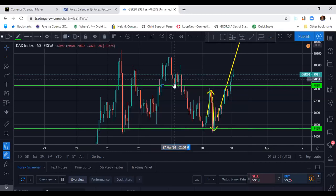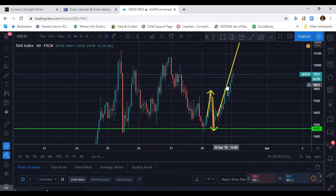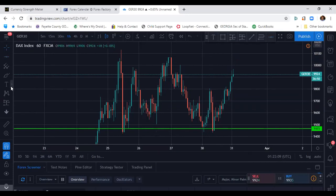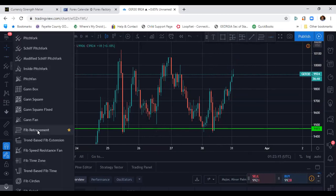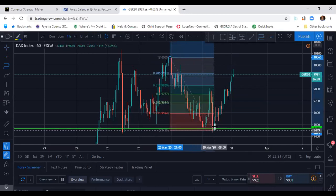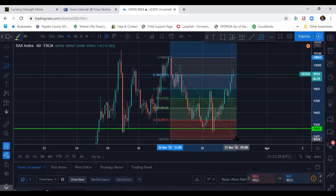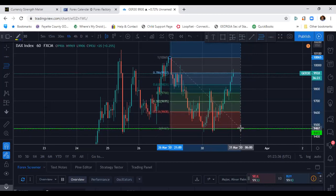All right, so erase that. Okay, let me move this out the way. All right, let's grab my fib tool. Where are we at? Oh, there we go. Fib retracement. I can go from here down here. Come on, fib. There you go. Sorry, guys, got to maneuver it just right.